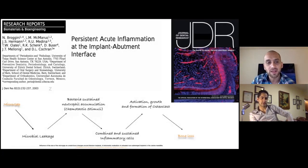So this was an animal study that was done in 2003 that talked about the microgap, how the microgap can cause microbial leakage. And that sustained microbial leakage can lead to neutrophil accumulation, and that chemotactic stimuli over time, when it's combined and sustained with inflammatory cells, can lead into the activation of osteoclasts, and that could essentially lead into bone loss. So there are a lot of studies out there that talk about how a microgap can lead into bone loss over time. So having the right fit definitely helps reduce the amount of bone loss over time.